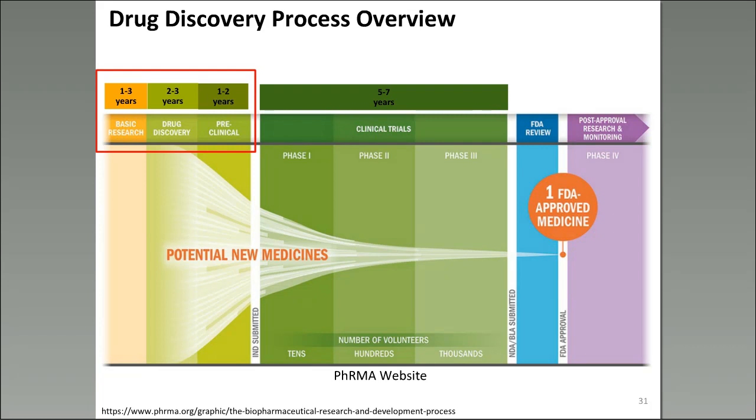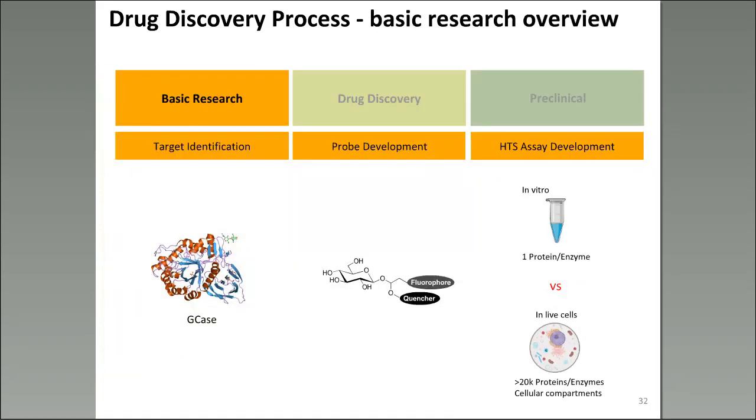Now I just want to point out that we are not clinicians, so our work is primarily focused on the first three steps shown here to the left. So in basic research, we can separate this into three sections. For target identification, we already know we're going to be targeting the enzyme GCase. For probe development, in the first part of my talk, I already talked about developing a probe to target GCase inside live cells. The last part is developing an assay that is suitable for high-throughput screening.